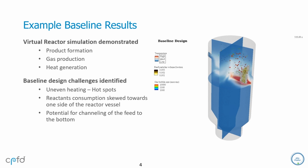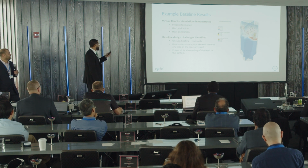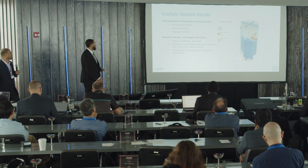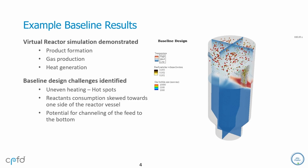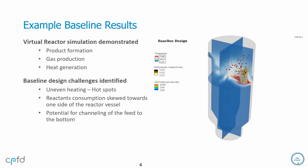All these simulations that you're going to see, I have to give credit to Shashank. He worked with us the past 3 months. So all credit to him when it comes to the simulations. Thank you, Shashank. When we first got the baseline simulation, we were really ecstatic because we finally were able to demonstrate how our products formed, how the hydrogen was produced, and how the heat was generated.